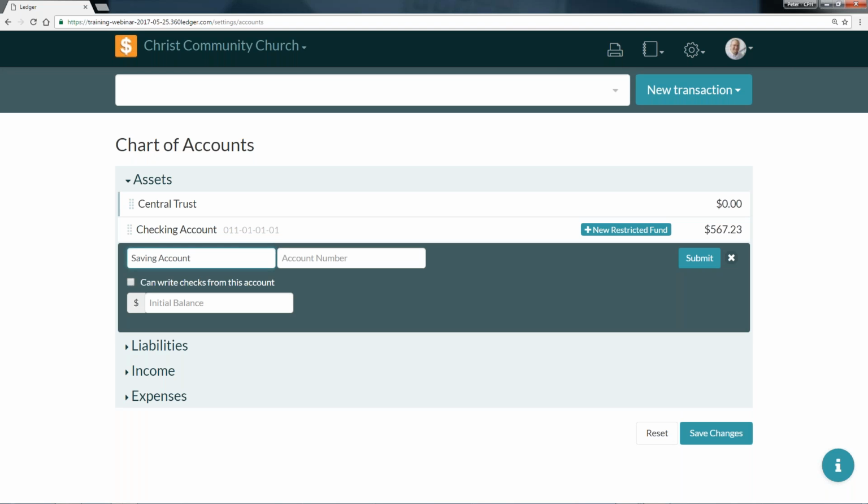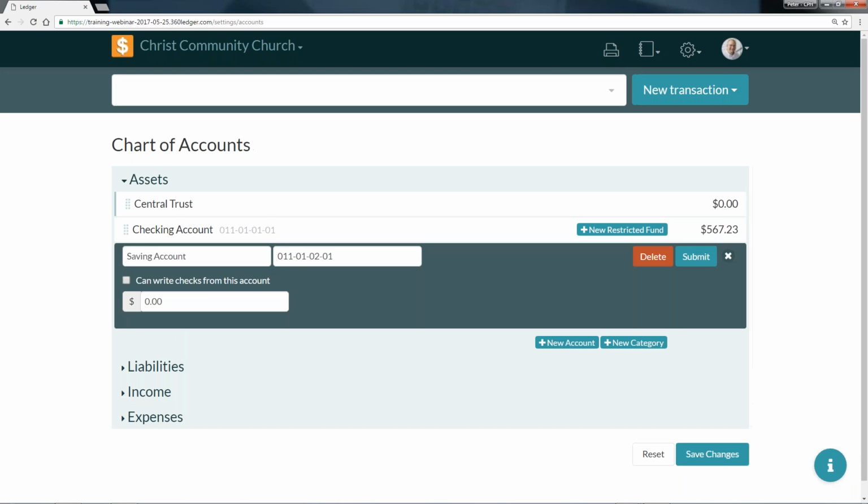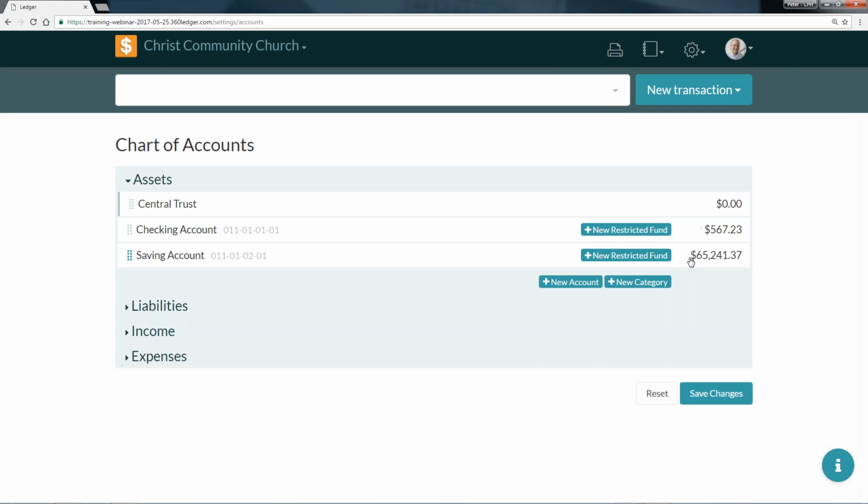So we're going to do a savings account. And I'm going to go ahead and put an account number in there just for consistency purposes for right now. And we can't write checks from that account, but we are going to have an initial balance. And we're going to put this 65,000 number in here. Whoops, actually, let me go ahead and get that in there. Well, I had it as a text, so 65,241.37. There we go. That way we're going to have some initial account balances.